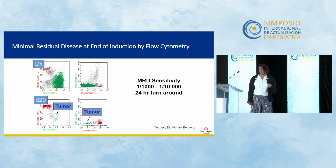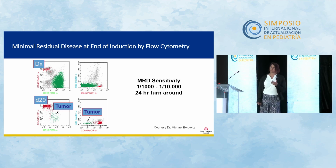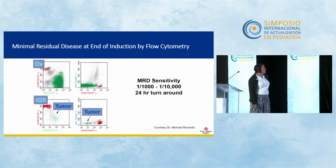The other reason that flow cytometry is so important is this monitoring. So this just shows you minimal residual disease, or we call it MRD, at the end of induction.